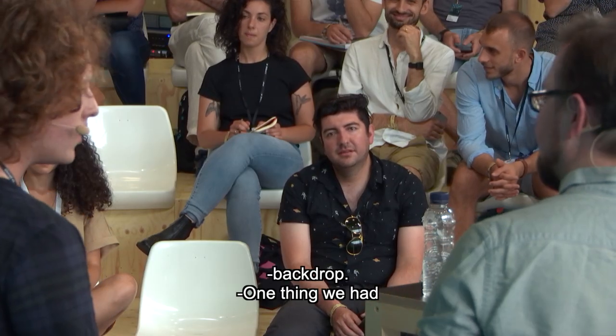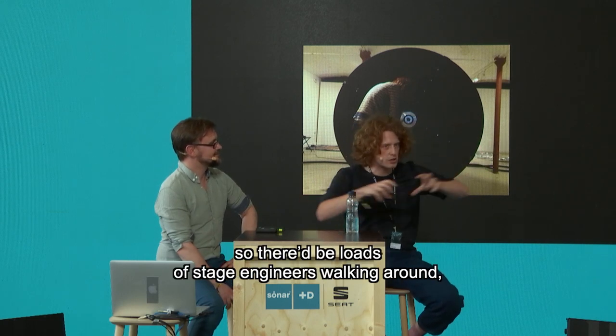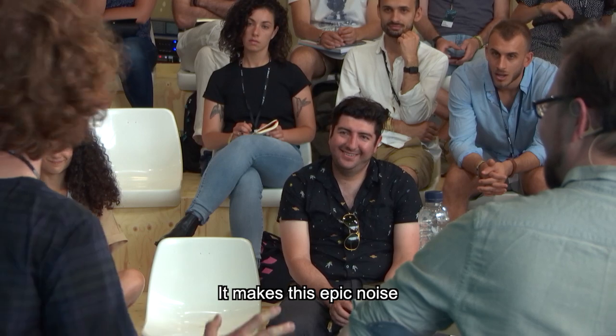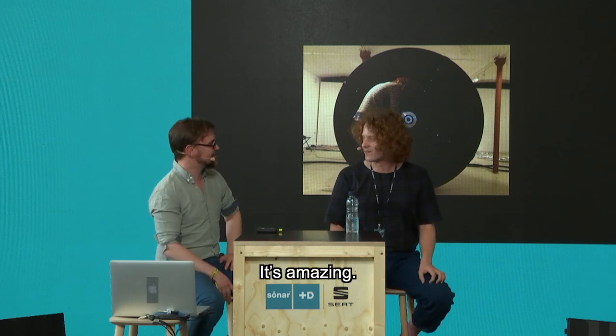One thing we had great fun doing is turning the thing on without telling anyone we were going to turn it on. So there'd be lots of stage engineers walking around, and then we turn it on, and it makes this epic noise when it turns on, and everyone jumps, and we laugh. Everyone stops, and it's like this thing is just going. It's amazing.